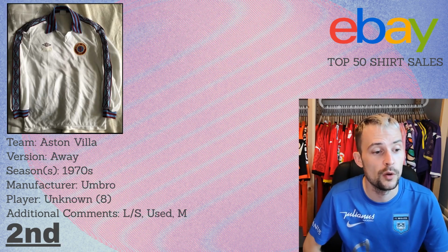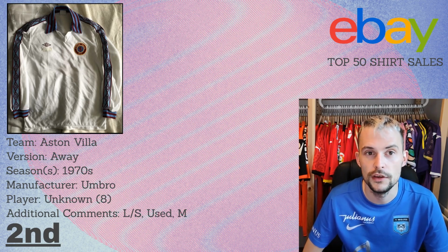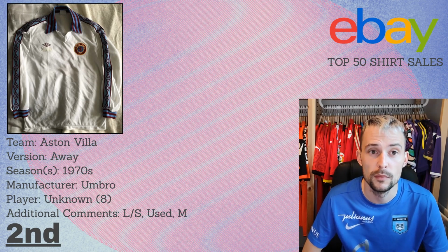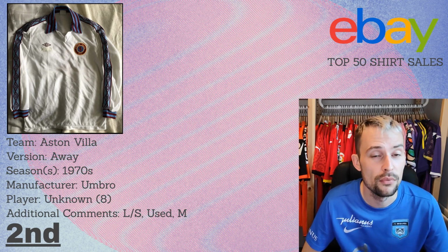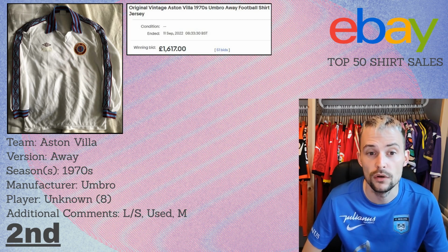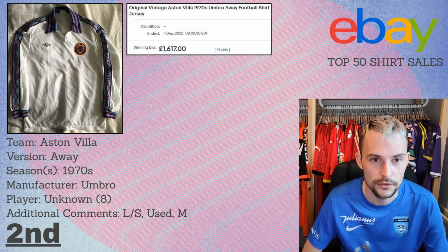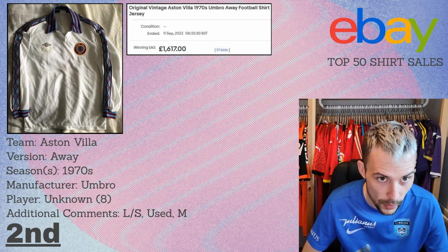Just missing out on top is Aston Villa away shirt from the 70s. Don't know what particular season these would have been worn. Probably would have been worn for a number of them. So 70s. Umbro, unknown number 8, long sleeved, used and medium in size. This one had 51 bids and sold for £1,617.